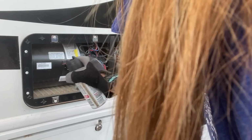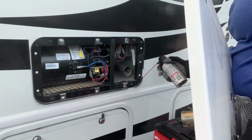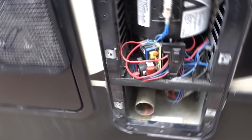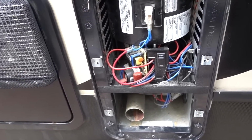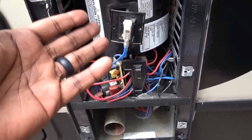A qualified technician can spot potential problems that might not be visible to the untrained eye, ensuring your furnace runs safely and efficiently throughout the winter season. Remember, furnace maintenance isn't just about preventing breakdowns. It's about protecting your safety during cold weather adventures.